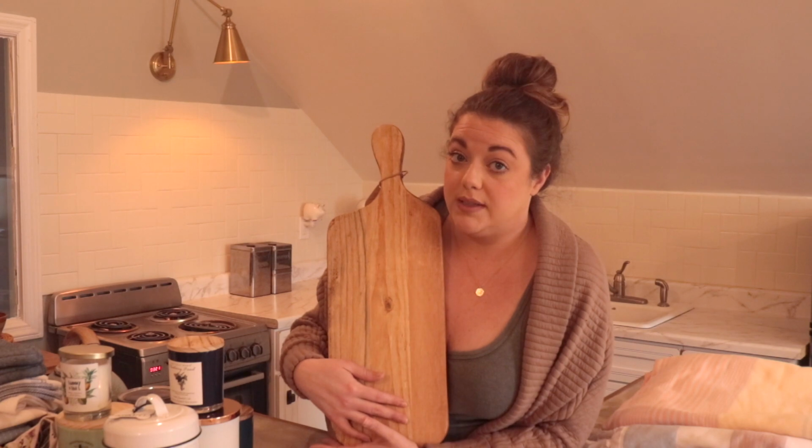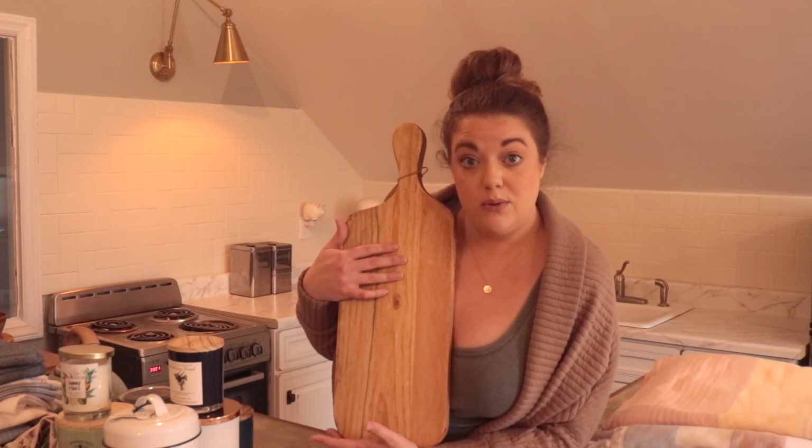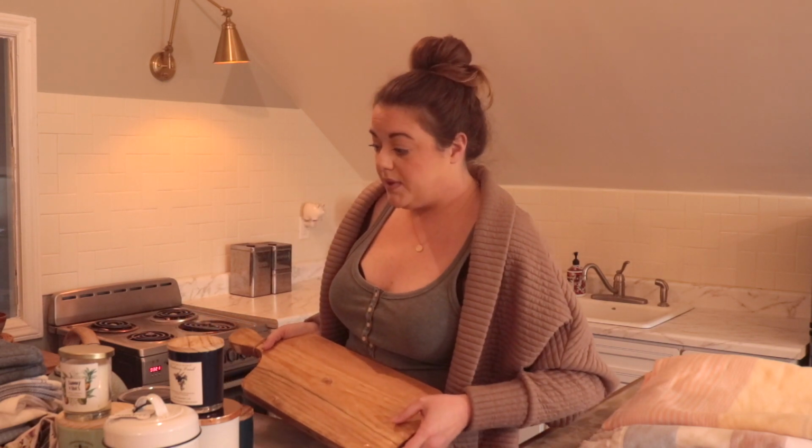This was one of the only ones that I liked the shape of that was not cracked. So hopefully it will stay uncracked. Keep your eyes open for cracks. No cracks. Crack is whack, said the woman I was named after.